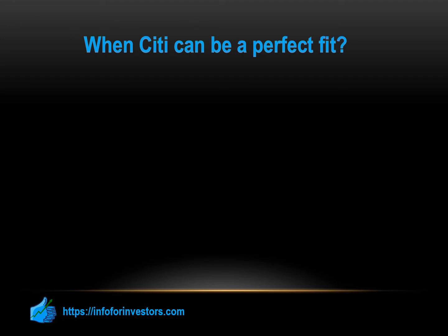Citibank can be a perfect fit if you want a credit card that favors your preferred brands or spending habits, if you have a smaller amount to invest in your CD, or if you want a one-stop shop to manage your finances.